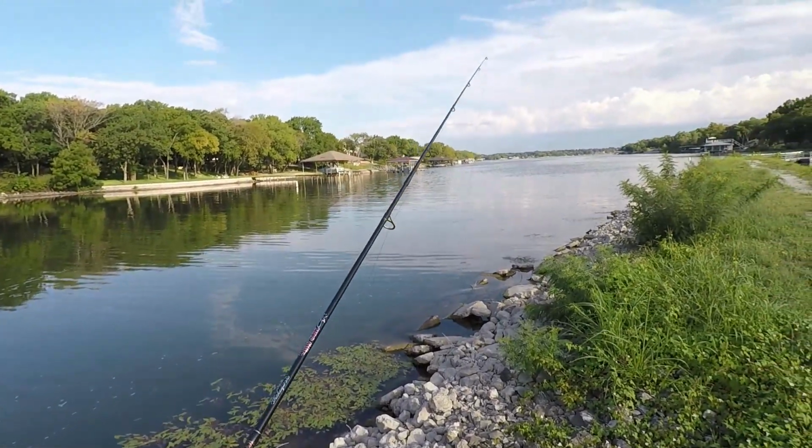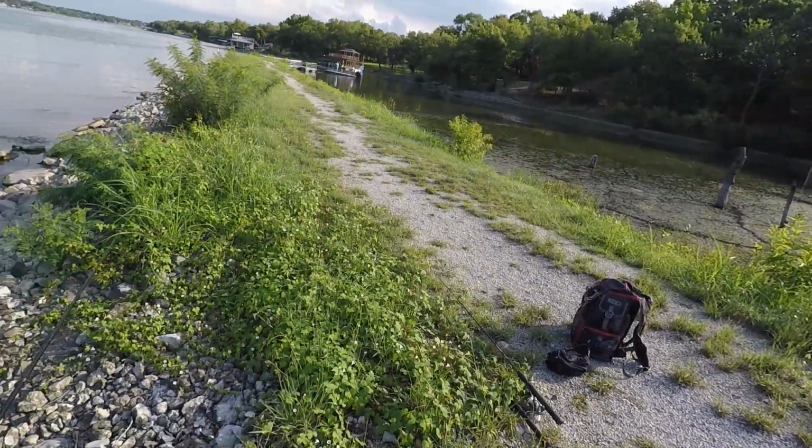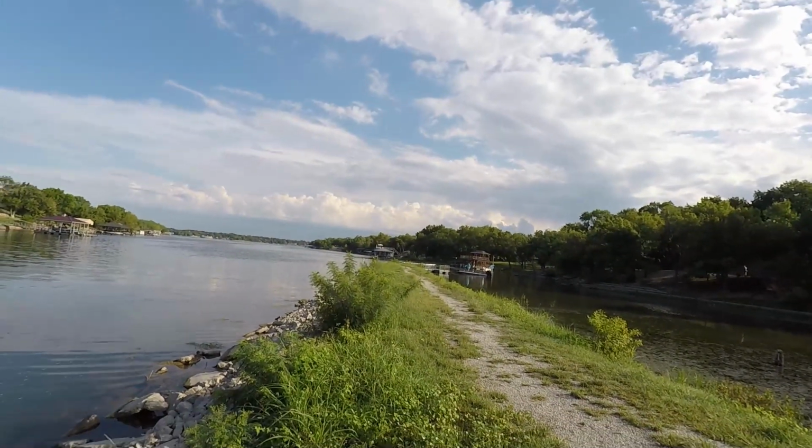The other thing I've caught here before is gar. Out in that section over there, I've caught some really nice gar. Some guys over there fishing.